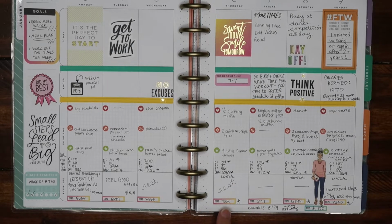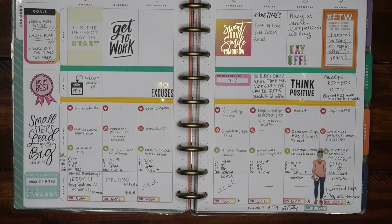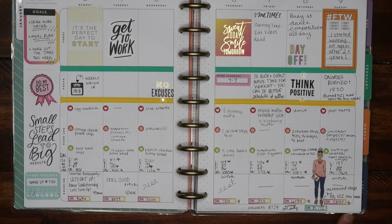So again, I don't exercise on the days that I work. And then I just didn't get back into it, even though I was off these 2 days. All right, so down here are my daily step counts, and my worst day was 3,568. And my best day looks like it was right here, 7,347. So not bad, but not awesome either.